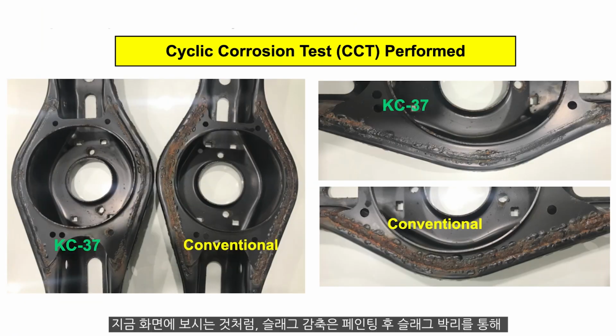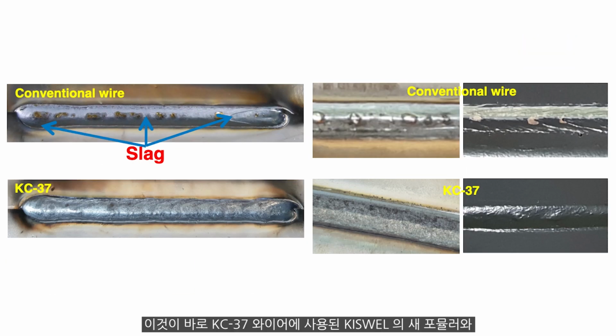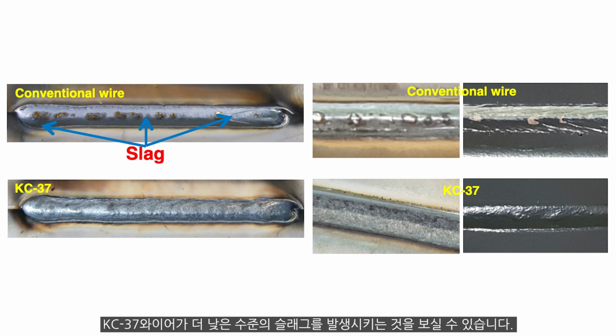The reduction of slag helps to prevent degradation of corrosion resistance due to slag peel-off after painting, as you can see on the screen now. Here is a direct comparison between our new formula used in the KC-37 wire and other similar wires. You can see that the KC-37 wire produces a lower level of slag.